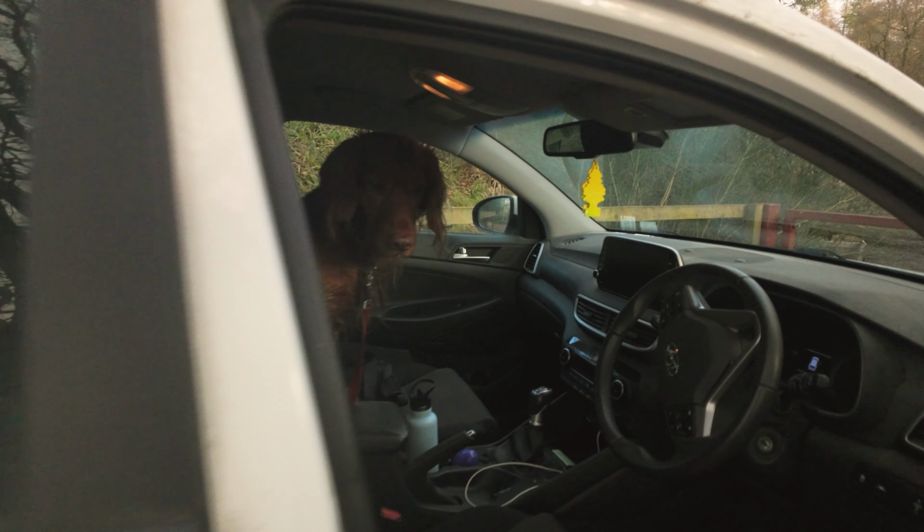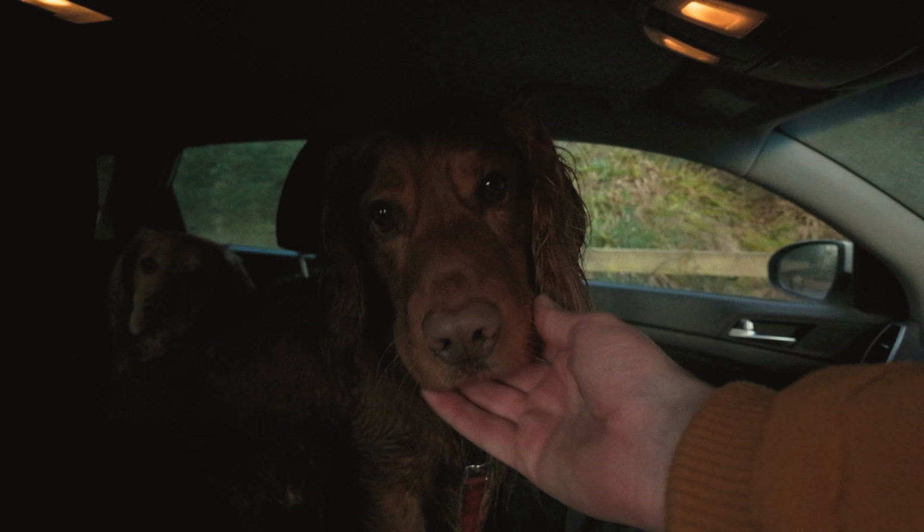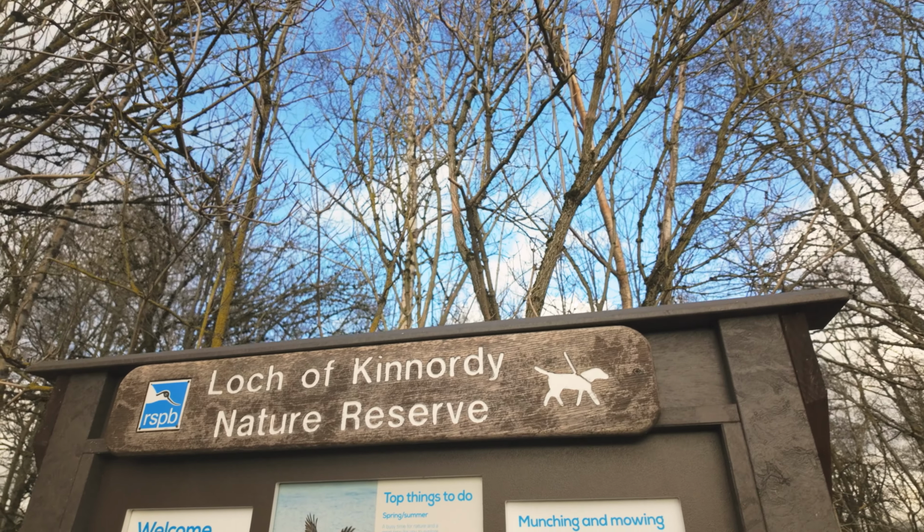Will Ollie be in the front seat? Yes, he will. Ollie Pop. You're not supposed to be in the front seat with these dubby paws.